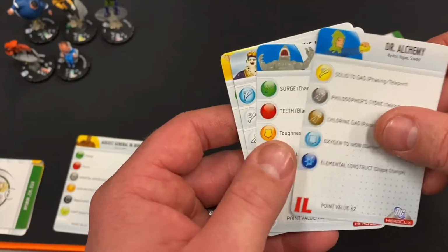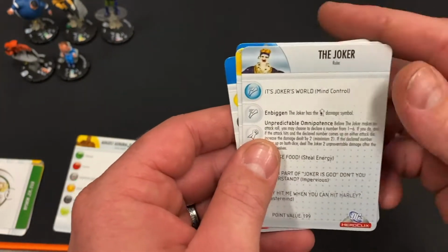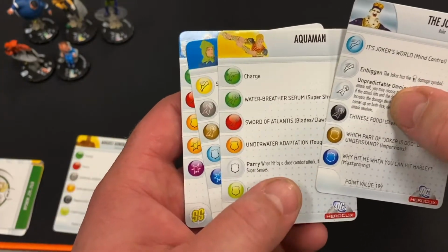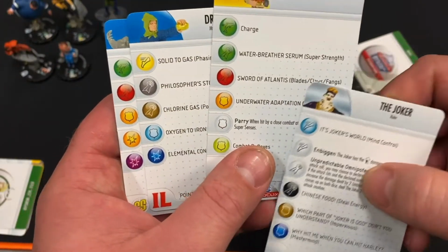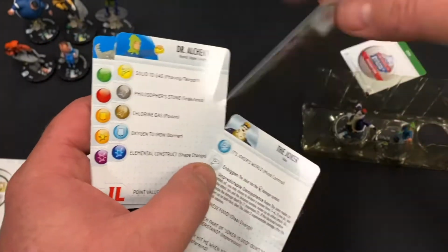You have Dr. Alchemy, King Shark. Now, he's actually a good one. He's still worth some money. There's the Joker. The Clown. We have Aquaman. His is Perry. When hit by a close combat attack, Aquaman can use super senses. So, yeah, like, you can see very, very lame white abilities.